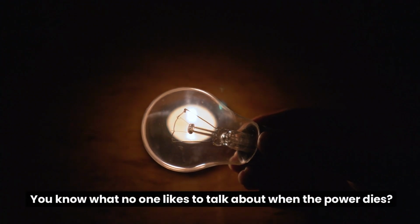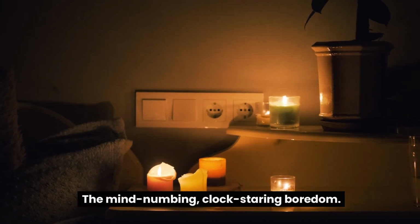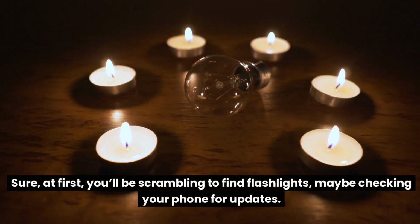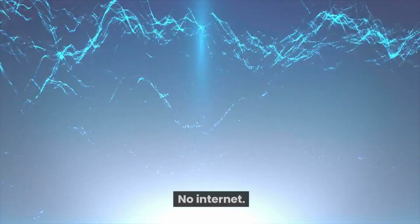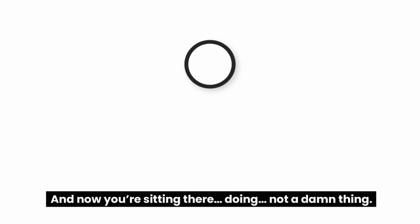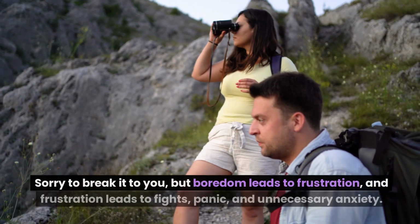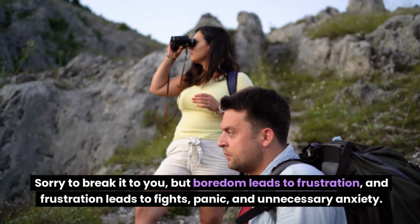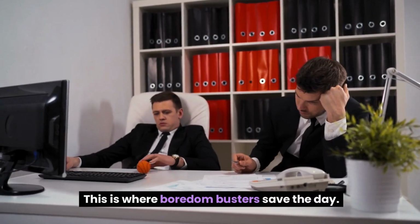You know what no one likes to talk about when the power dies? The mind-numbing, clock-staring boredom. Sure, at first you'll be scrambling to find flashlights, maybe checking your phone for updates. But then what? Your phone dies. No TV, no internet, nothing. And now you're sitting there, doing not a damn thing. Sorry to break it to you, but boredom leads to frustration, and frustration leads to fights, panic, and unnecessary anxiety. This is where boredom busters save the day.